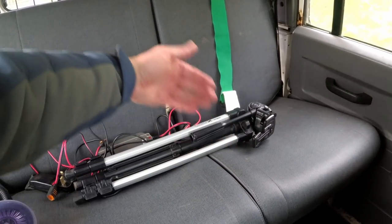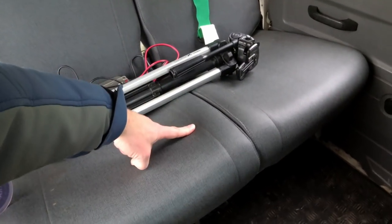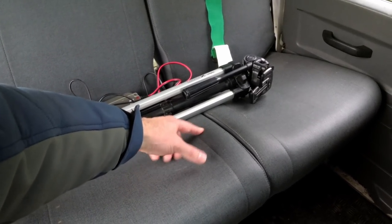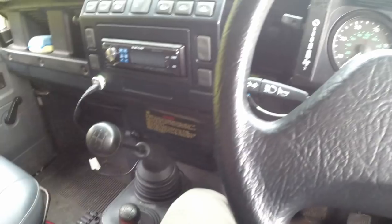And the back of a Defender is quite an uncomfortable place, really quite uncomfortable. Here on a 70 series Land Cruiser, double cab, it's incredibly uncomfortable. And even in a station wagon with stock suspension setups, it's not very comfortable at all. The front is actually quite good on a 70 series. Defender, I think, is better.